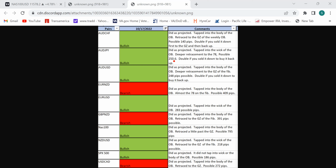Okay. So AUD CHF did as projected. It tapped into the body of the order block. It did retrace into the golden zone, which is the 50% to the 618 of the weekly OB. It was a possible 140 pips. I didn't put on all of these, but if you did the retracement trade on all of these, most of the pips that you see here could be doubled if you traded going up and going down.